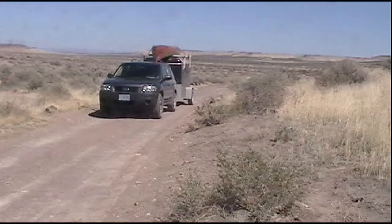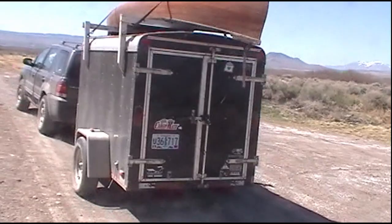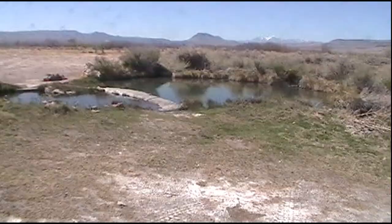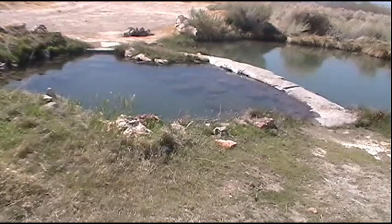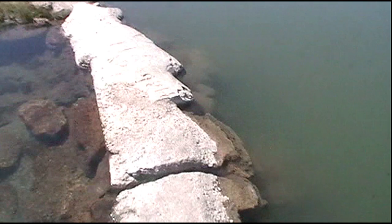We'll pull in to the White Horse Hot Springs and set up our camp. We brought our canoe along just in case we want to use it at Crumble Reservoir or maybe even at Chickahominy. Past the hot springs and into a little camping area tucked back all by itself in the corner. And the hot springs is just a perfect temperature, and there's a hotter pool and a cooler pool, which we'll make good use of both of them.